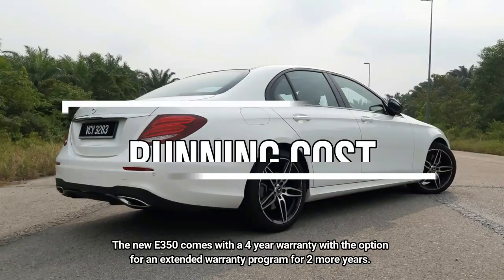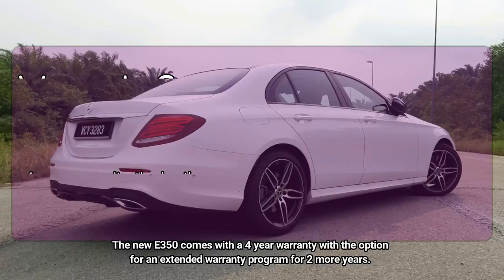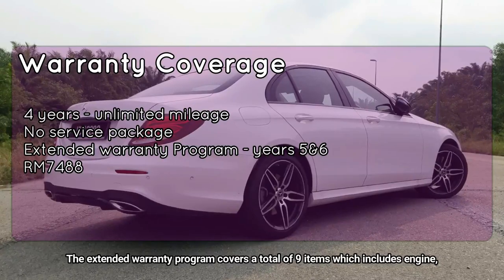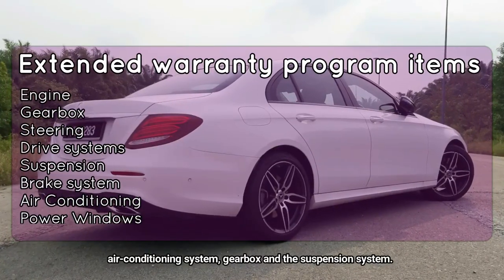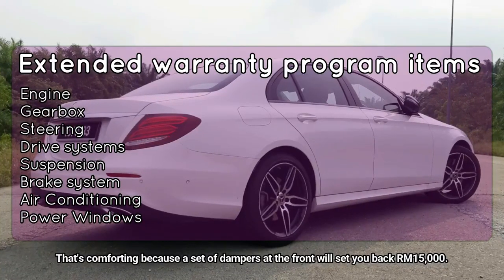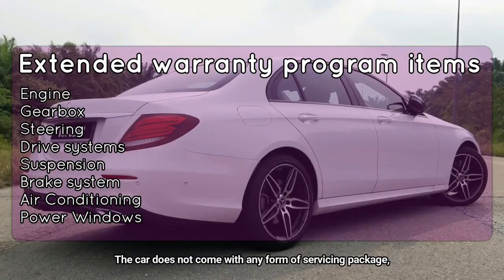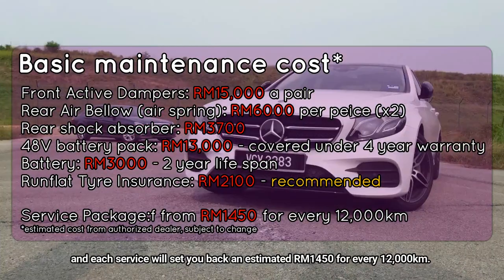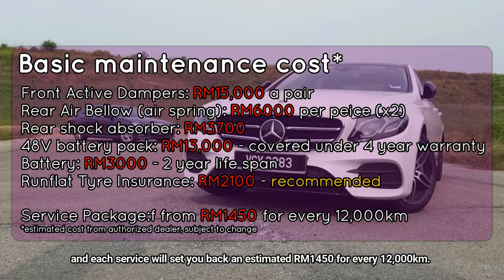The new E350 comes with a 4-year warranty with the option of an extended warranty program for 2 more years. The extended warranty program covers a total of 9 items, which include engine, air conditioning system, gearbox, and suspension system. That's comforting because a set of dampers at the front will set you back 15,000 ringgit. The car does not come with any form of servicing package, and each service will set you back an estimated 1,450 ringgit for every 12,000 kilometers.